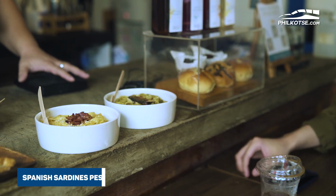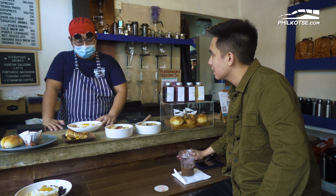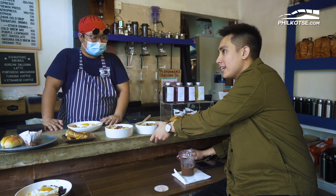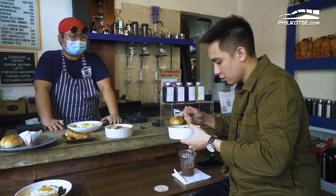Alright, so this is the Spanish sardine pesto. We get the Spanish sardines from a cooperative in Davao. So, we like taking standards and then mixing them in with Filipino stuff to add our own twist on it. Ooh, so kung Spanish sardines, ibig sabihin may konting spice ito. Yes. Here we go.